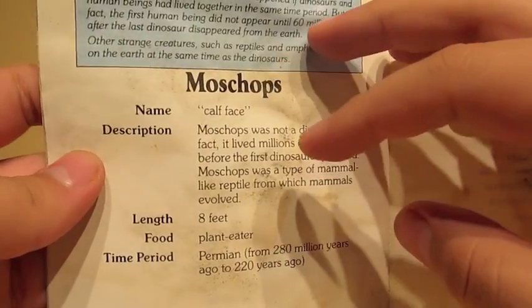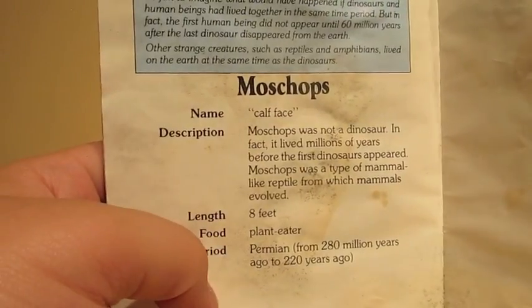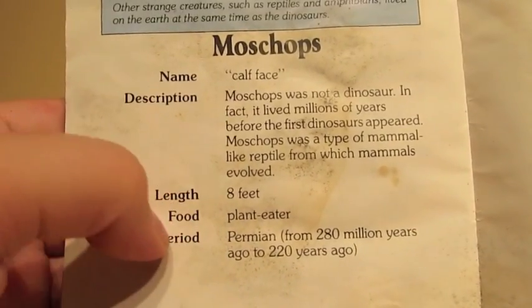I don't know what about. It explains that humans and mammal-like reptiles or dinosaurs didn't exist around the same time, and gives facts about it. It lived in the Permian era. It was a plant eater, and it was 8 feet long.